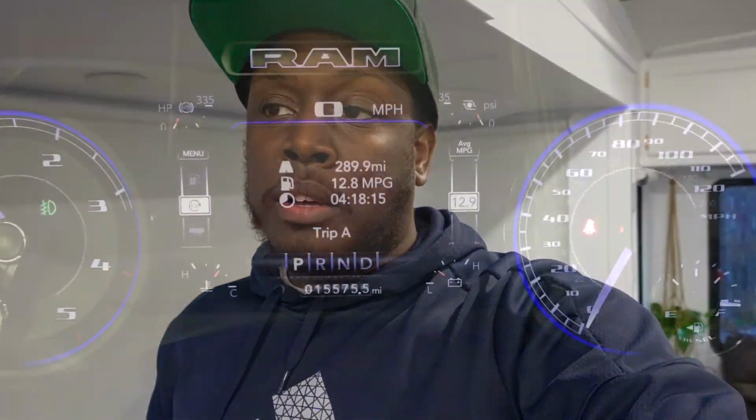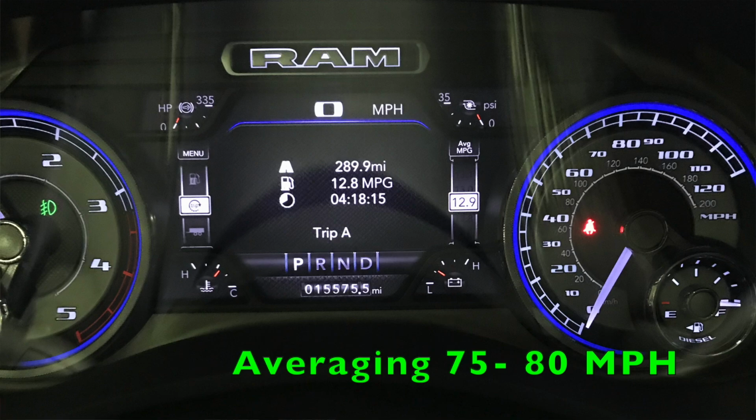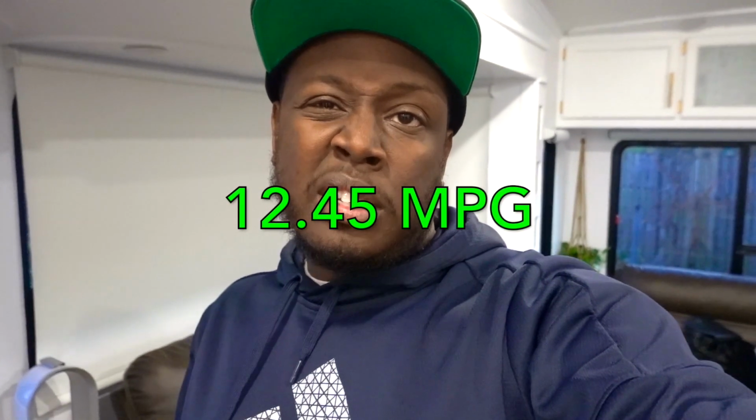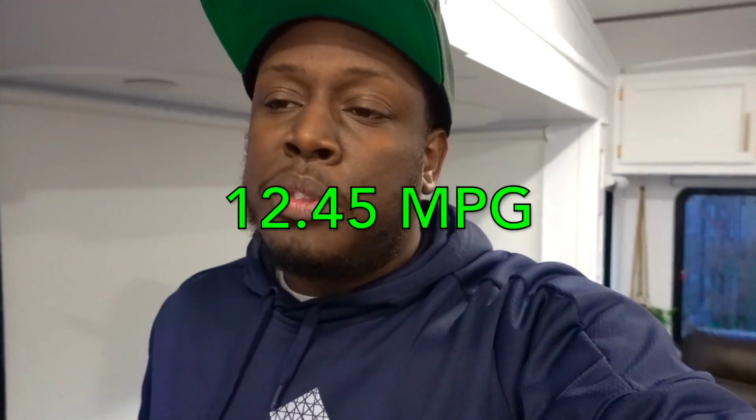I've towed with a Ford F-150, and I got an 8.7 MPG. It's like about 5,000 pounds. And one thing I recorded on this trip, I went 289 miles, almost 290 miles. The computer was saying 12.8, and when I looked at the pump, it was 12.5, I think, rounded off, 12.4 and some change. And so that's just something to consider too. For only 7,500 pounds, you didn't know the trailer was back there, and the truck got pretty good fuel economy.